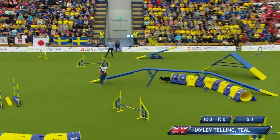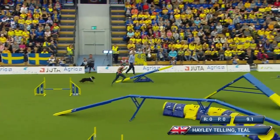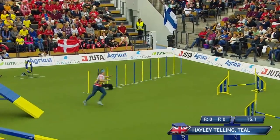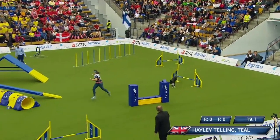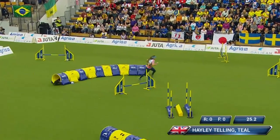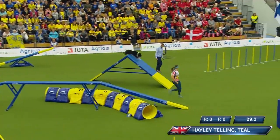Oh. She was in the way of the dog. No faults picked up. And she's trusting that seesaw and goes right up to the leave entry. Beautiful. Very nice. Let's see the dog walk now. Yes. And it's a hit, a deep, nice hit. Beautiful running contact. Beautifully handled. They are clean so far. Look at these guys go.